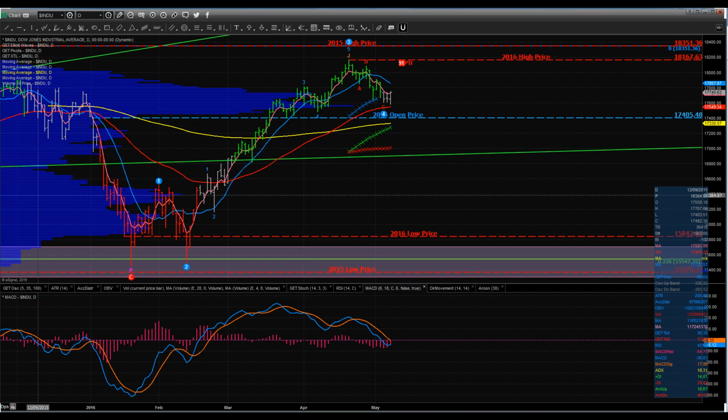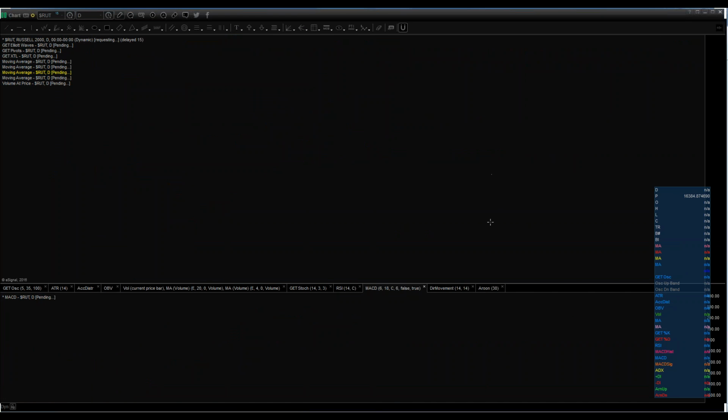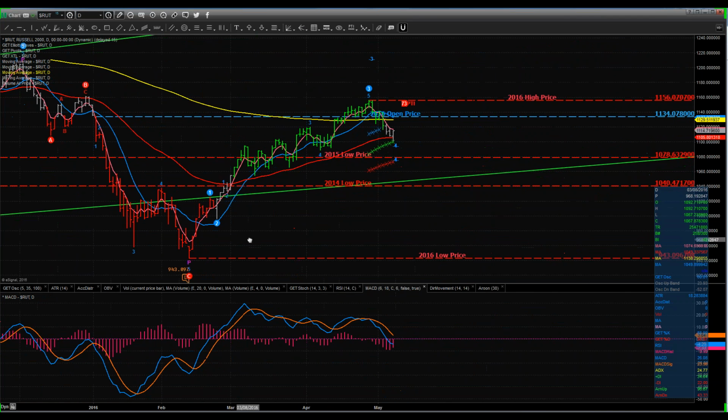If we look at the Russell, which is small cap, I'll go to the RUT. You're going to see here in the Russell, we're below the 2016 open price of 1134. Okay, and we're sitting just above the 50 EMA, but we're below the 200 EMA. So the 50 EMA is below the 200 EMA, and we're in the red year to date. So the Russell, the small cap, has just been a laggard off of these February the 11th lows.